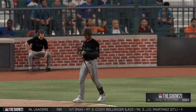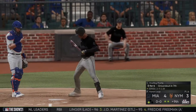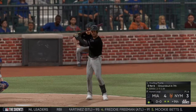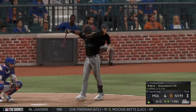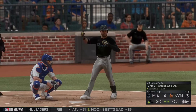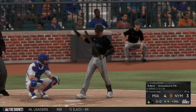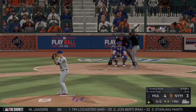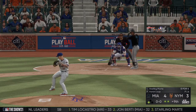Back to the top of the Miami lineup now, and stepping in, Starling Marte. His day at the plate hasn't amounted to much, 0 for 4, but this is a great opportunity to make amends. Well, when your team really needs you, like they need it right here, you have to be able to put your personal struggles out of your mind. Right now is all that matters. Looking to keep this a 1-run game.